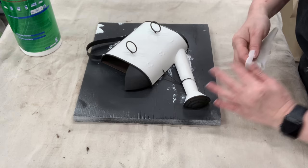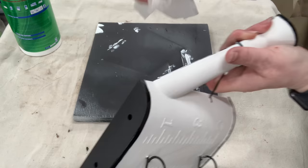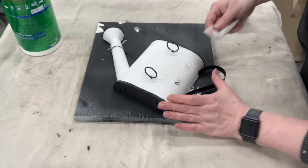If I would not have polycrylic this before putting the white paint on, it may not have cleaned up as easily. The reason I like the Rust-Oleum chalk paint is because it distresses really easy. Just a wet wipe. Now I'm going to go along those numbers. And if I get too much off, or I don't want to, because they're raised but not a ton raised, you can always go back in and touch them up.